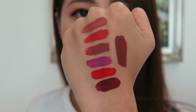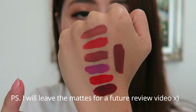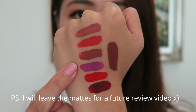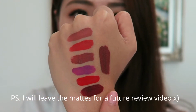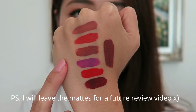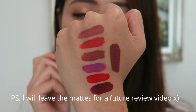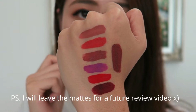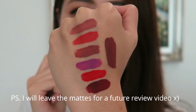Here are all the matte minis and 20 lip kits swatched on the back of my hand. First you have One Wish, then you have Baby Girl, Angel, August Bug, aka June Bug, All Nighter, and Gorge. So here's 20. As you guys can see, 20 is quite similar to Angel, but it's a little bit darker. I do notice that as the shades go darker, it tends to be more patchy. However, the mauves and the nudes have better coverage compared to the other shades. So yes, here are the colors. They look very pretty.